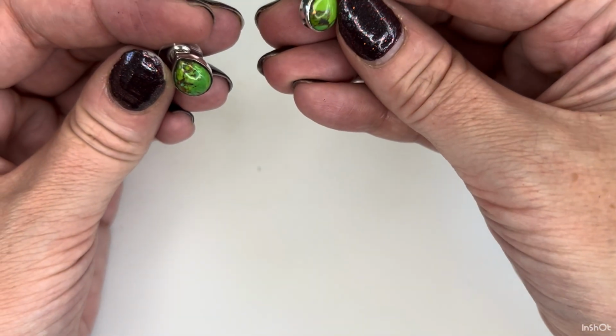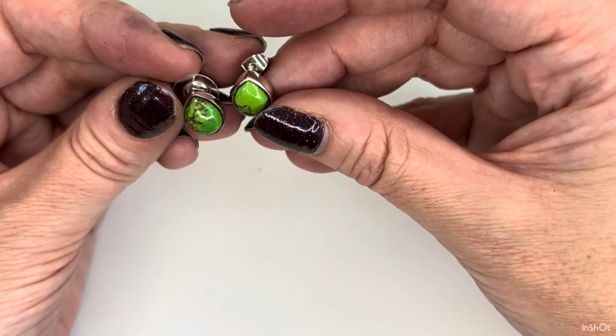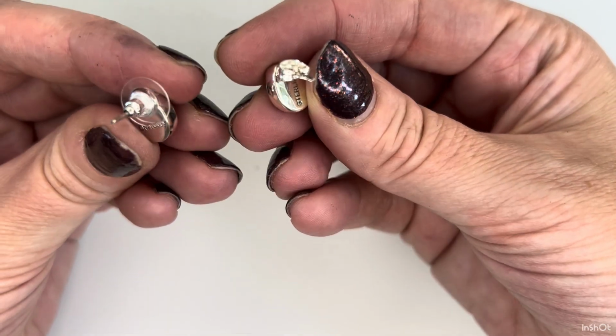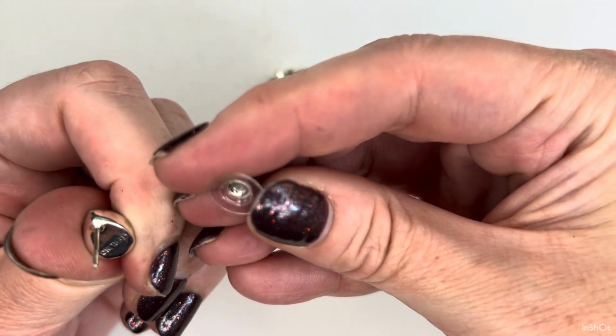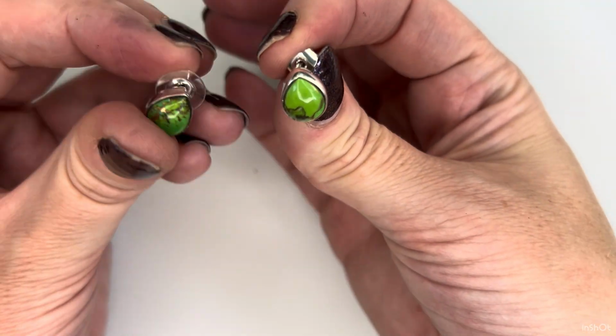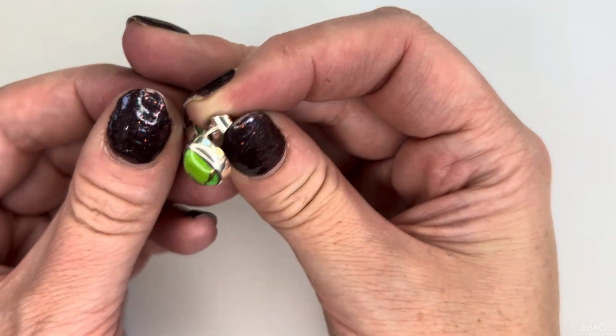And my last item for today are a pair of studs. And these are green apple Mojave turquoise. So kind of like a green apple color. And then you do have the gold veining in there. And they do have mismatched backs on them for some reason. So just make a note of that. They're marked sterling on the back there. But yeah, both of the backs are functioning. We'll do $20 on the green apple Mojave turquoise. Little teardrop shape. And that was my last item for today.